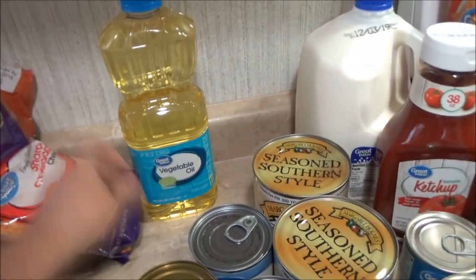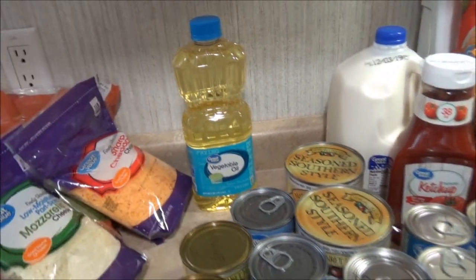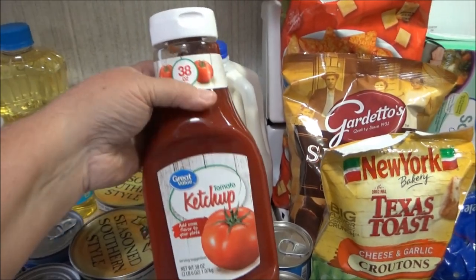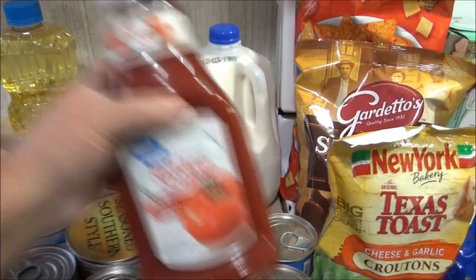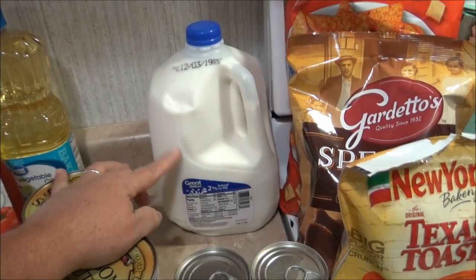I got a Great Value vegetable oil. That's actually 48 ounces. I got this big 38-ounce bottle of ketchup by Great Value. I get a lot of Great Value if I can. It's cheaper. I got a Great Value 2% milk.